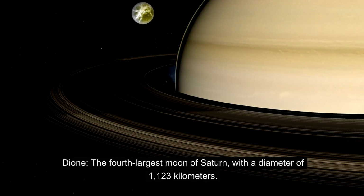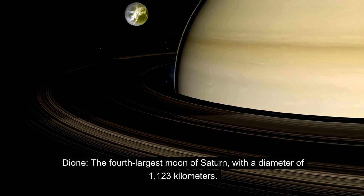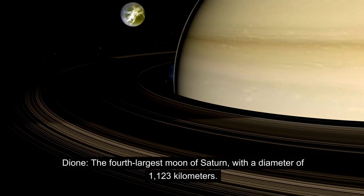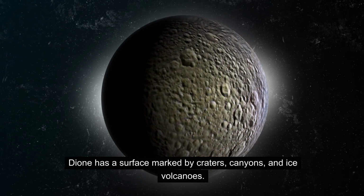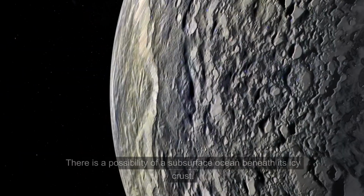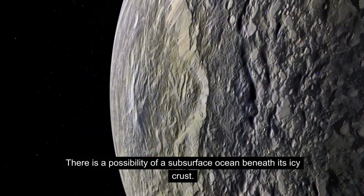Dione, the fourth largest moon of Saturn, with a diameter of 1,123 kilometers. Dione has a surface marked by craters, canyons, and ice volcanoes. There is a possibility of a subsurface ocean beneath its icy crust.